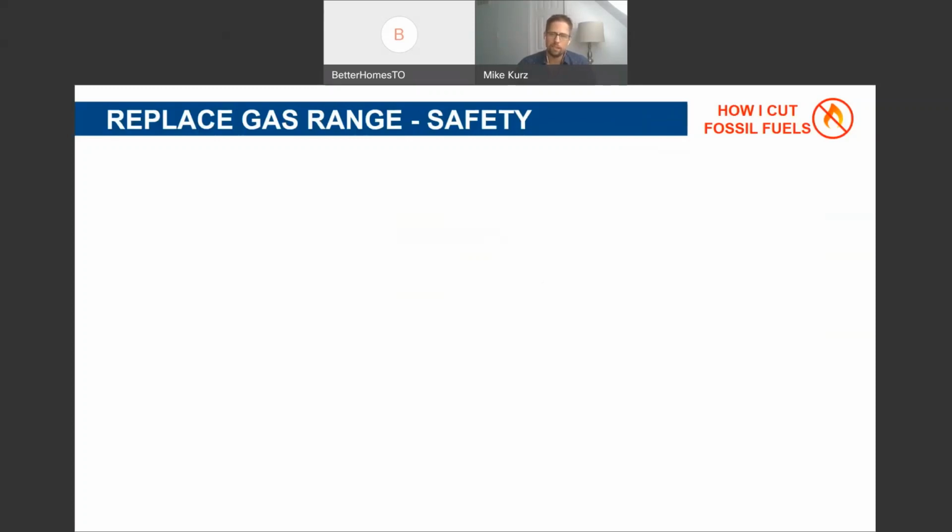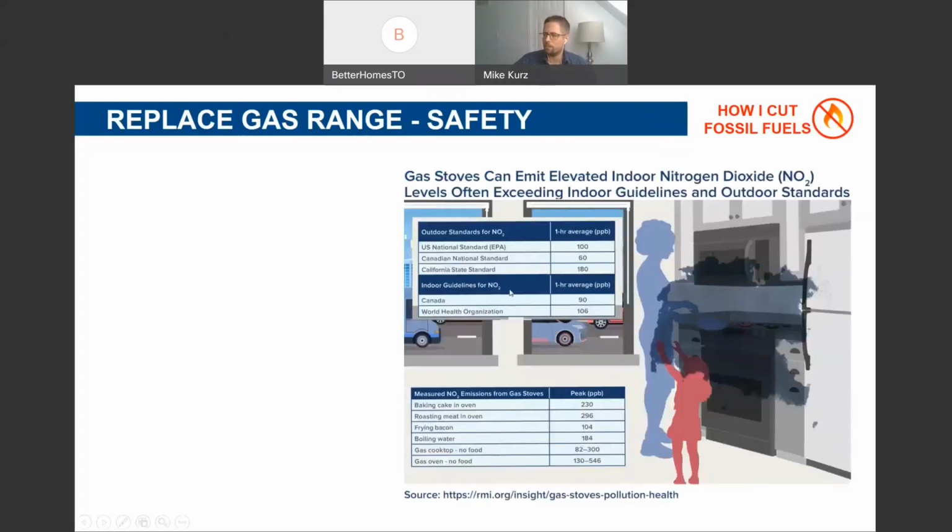So the first issue is I have a toddler in the house. She can reach the knobs and potentially blow things up. Second issue, indoor air quality. So there are a number of studies that show gas ranges decrease indoor air quality below national standards in Canada and the US for indoor air pollution. So the pollution from the stove is higher than all the guidance that's provided.